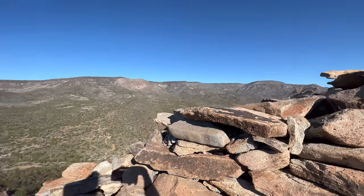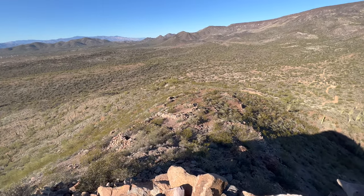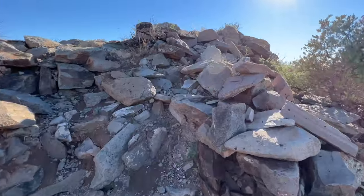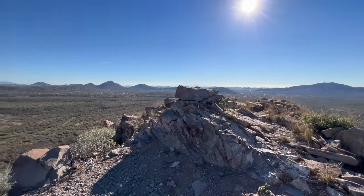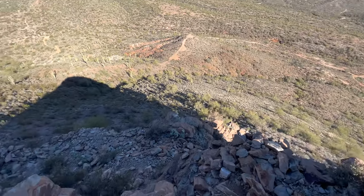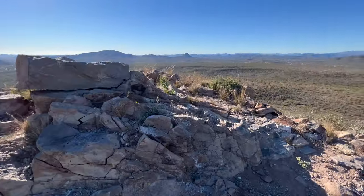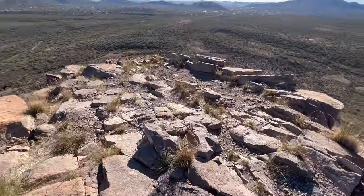Wow. You could see the ruins down there very easily now. Look at the foundations. All right, let's continue to the very top. Just trying to imagine what went on at the very top here.